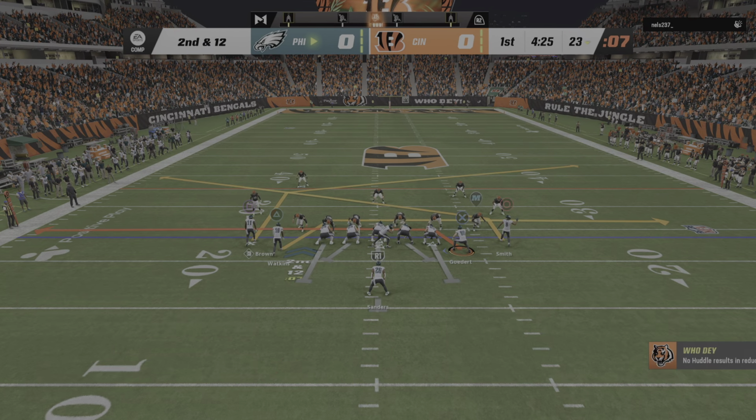And the catch made. It's Tyler Boyd. And he is going to have a Bengals first down as they're able to get the 3rd down conversion. They will throw on 1st down with Burrow to Mixon on the check down. He's tackled a yard short of the marker. Good gain of 9 on 1st down.